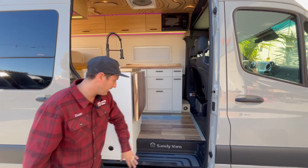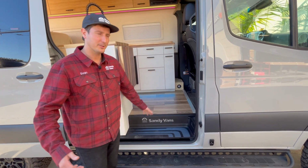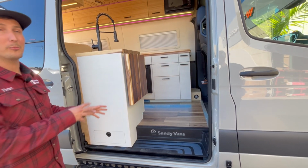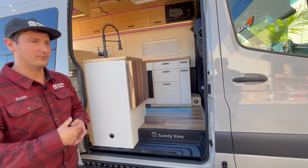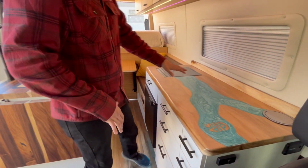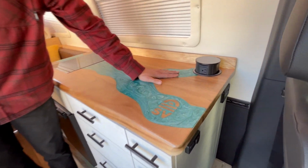But yeah, climbing in, the first thing that we always do, you've got to have a nice threshold when you come into a space. And it's good to put Sandy Vans in there. We'll also do custom designs on this, so that's another place for that creativity. We've had customers come with their own hand sketches of something that they want to do, and we'll put it into that space.